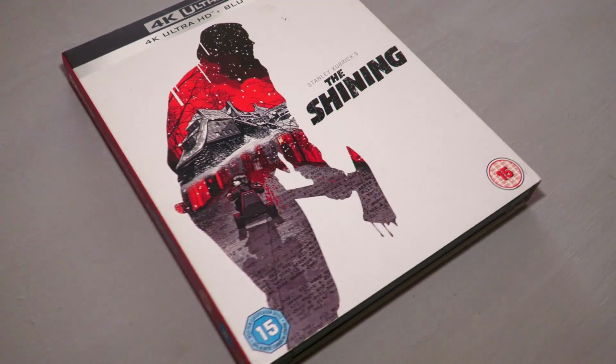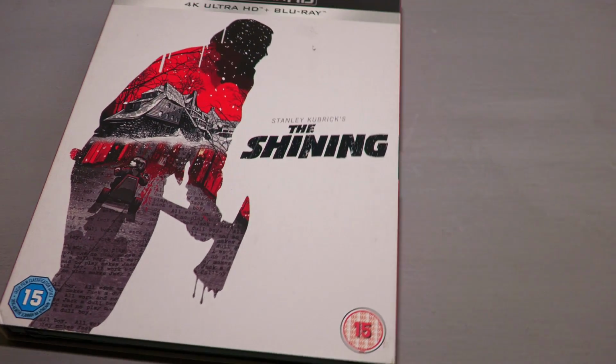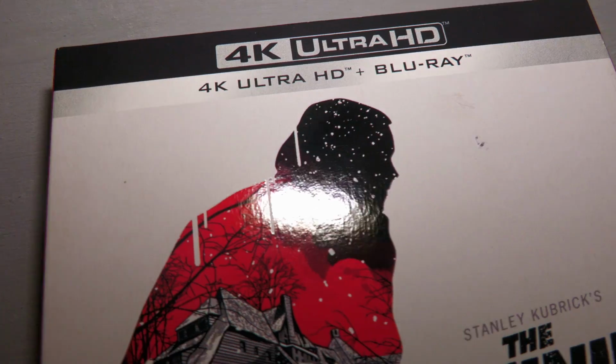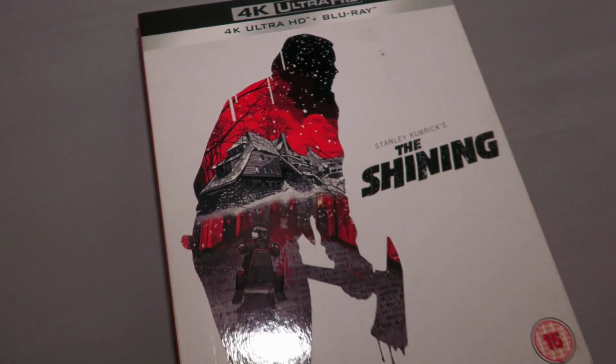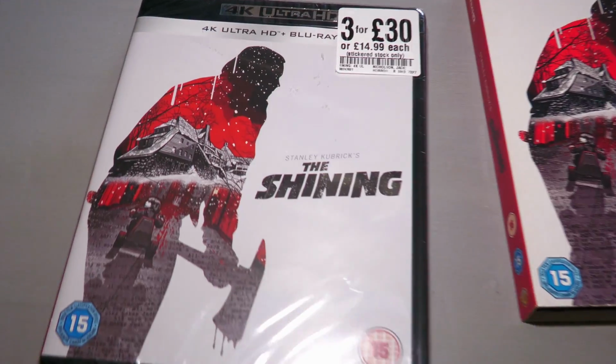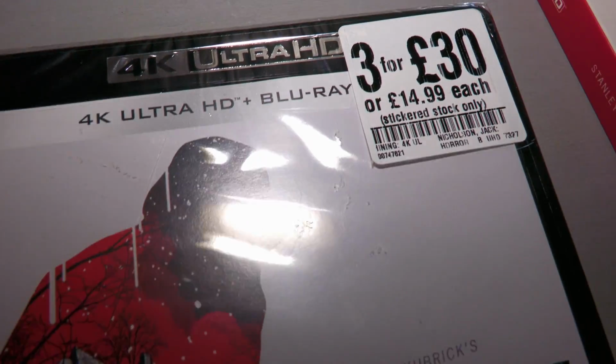So the next one that developed a fault, another quite heartbreaking one, The Shining, and that one went down, just staggered and then wouldn't play at all, and you had to skip about 10 minutes of the film to actually carry on. But yet again, HMV came to the rescue, 3 for £30. So it's not like I've spent £1,000 on a 35mm print and then completely wrecked the print.